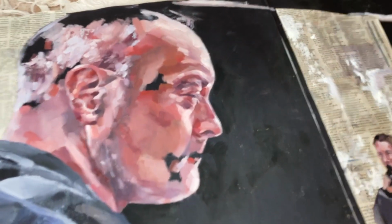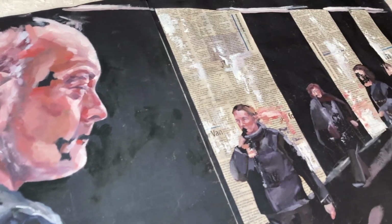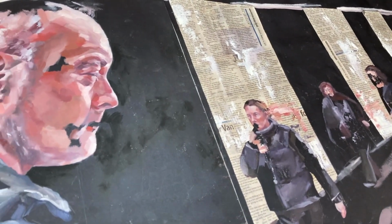Here we have another painting which is too big, so it's on the floor, and I'd say this is probably one of my favourite paintings that I did over the course of fine art. I remember being really proud of this ear.